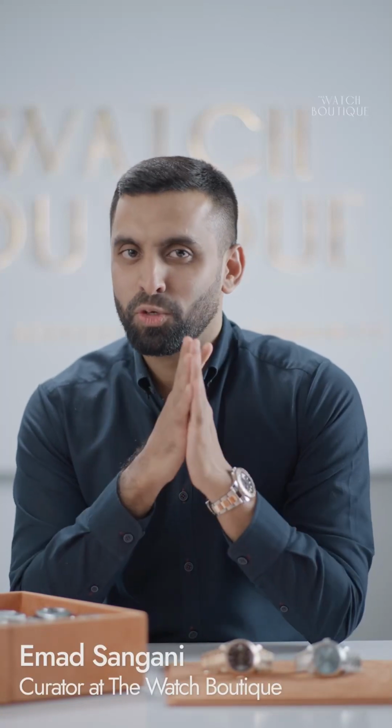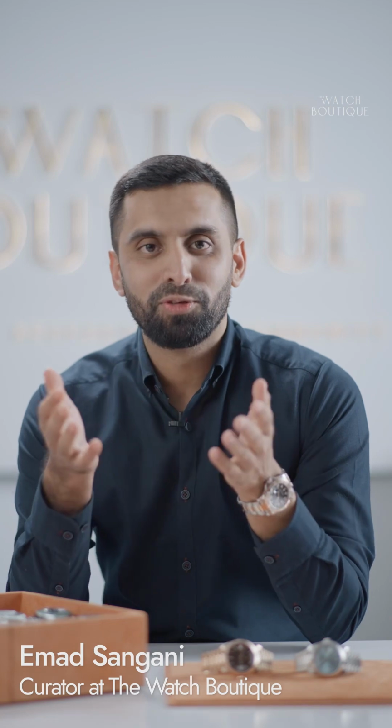In front of us today we've got two extremely beautiful, important and cool watches. In my opinion, a model at the top end of the Rolex catalog. We've got with us today the Rolex DayDate. Today we've got two examples, one in rose gold and one in platinum.